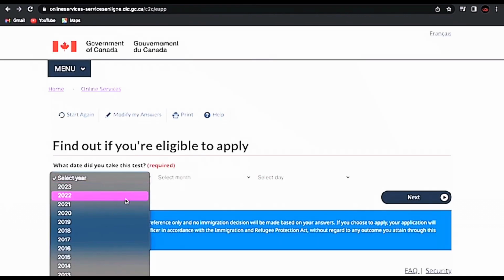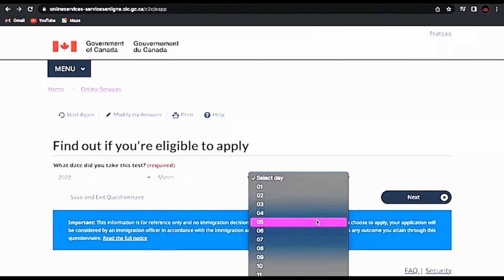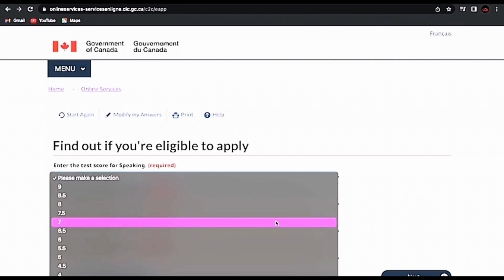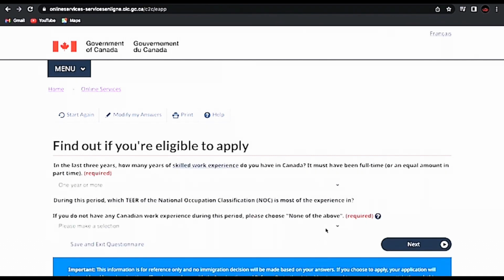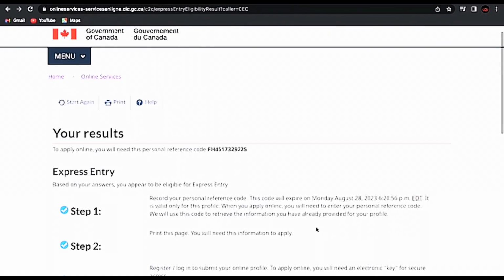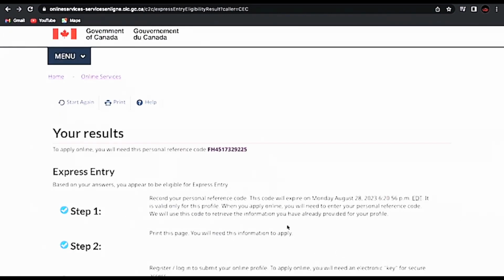You pick your IELTS, pick your scores. Currently I'm just selecting randomly, but then of course you have to select properly and just put in the right answers in each of the following boxes. So once you're done, you receive a reference number which would show you that you actually qualify for an express entry. So what you want to do is save that reference code because you'll be needing it later.